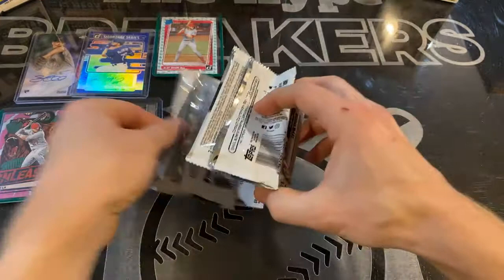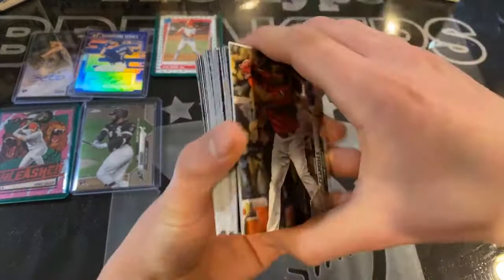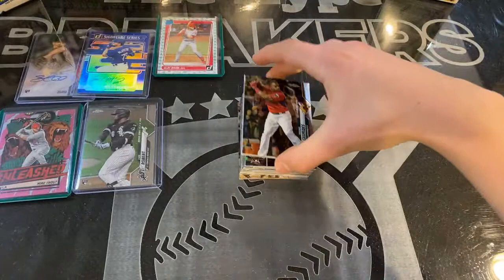Here we go. Okay, let's see what we can get. I do see something backwards in this one. So hopefully that'll be our second auto of the night. We'll see when we get there. Second card in again, Yonis Cespedes will kick things off for Oakland. And here we go. How about a nice Mike Moustakas?